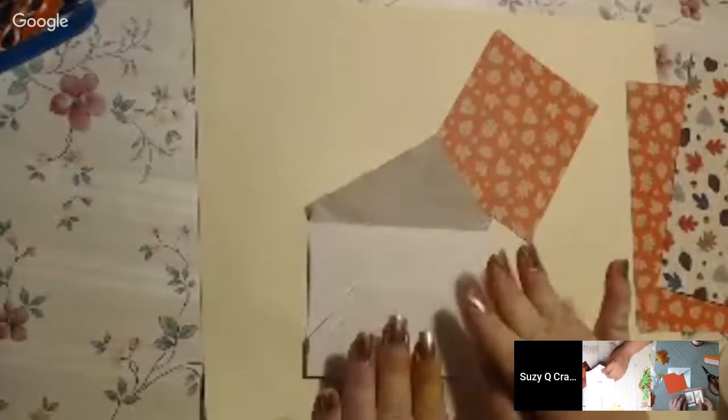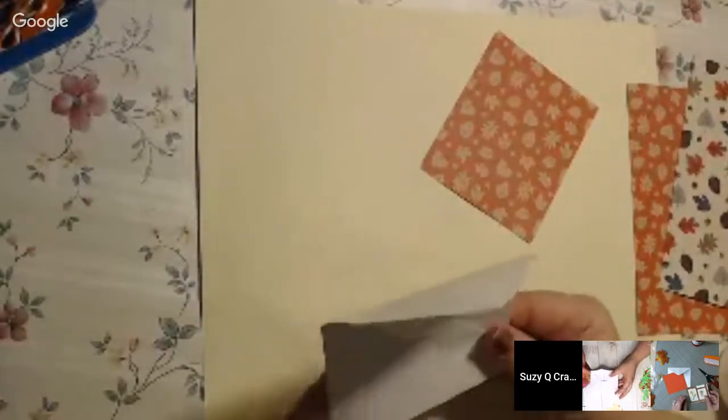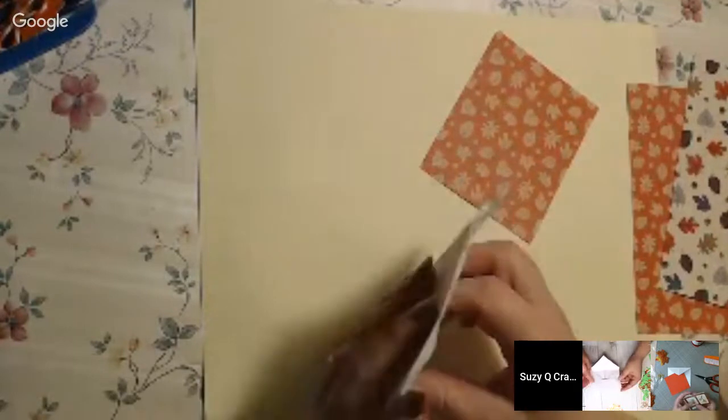And then remember, when you glue down the bottom, Suzy, stay away from the very edge. Open it up so I can show you. Oh, no, I done glued it. I stayed away from the very edge. And then you want to make sure you get the outsides real good.